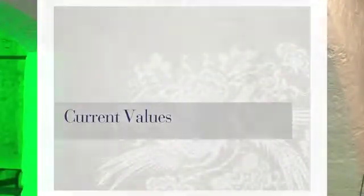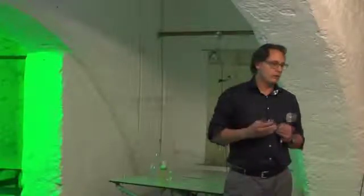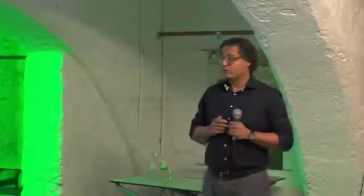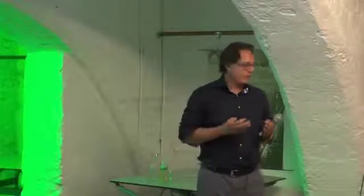So the current values of the Delftware are of course the unique painting skills of the master painters we have in Delft. It takes about 10 years internally to teach painters to get to the highest level, and after that they can call themselves master painters, who can reproduce this kind of patterns and big products. But also our small ceramic production facility, with a special method of making the ceramics on which you can paint the graphics, is very unique within this whole Delftware production.